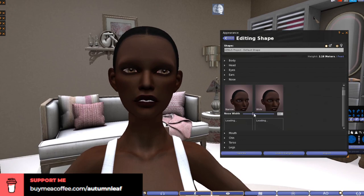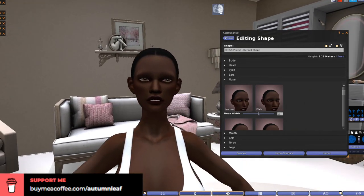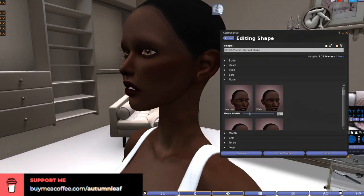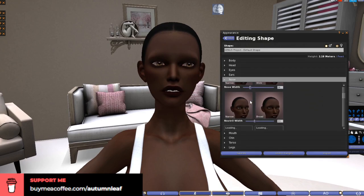Nose width. Less than that, you can do it. Hold on a second. How can I? Maybe this way, but she might look ugly. Yeah, let's keep it this way. Much better, I think. This way. Okay. So what else? Wait a second. Maybe if I add. Okay.